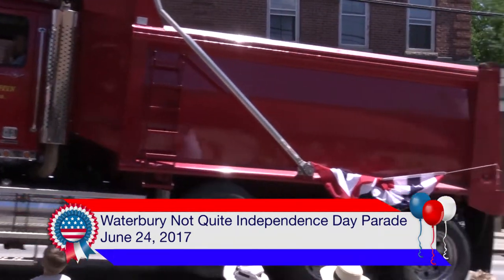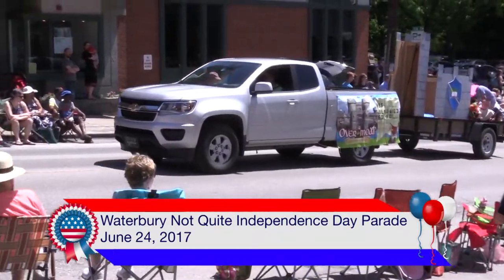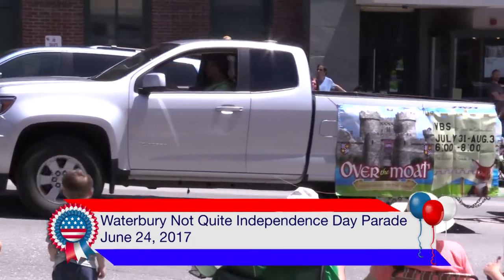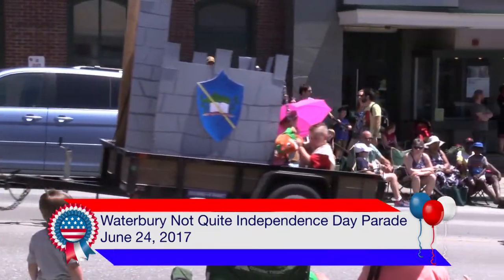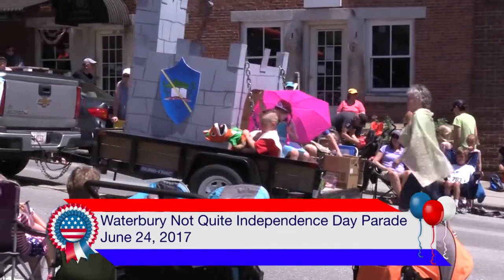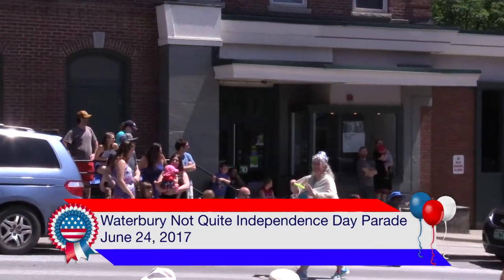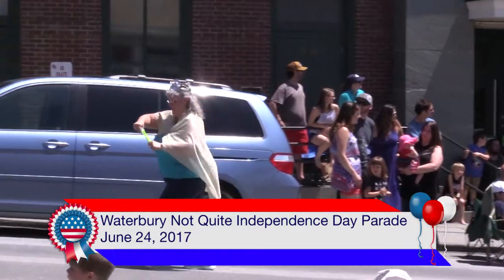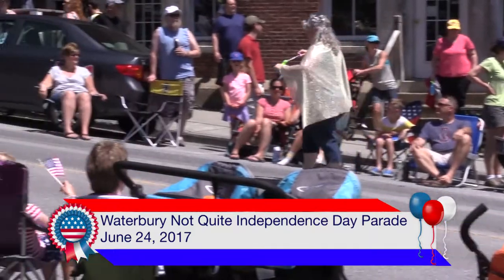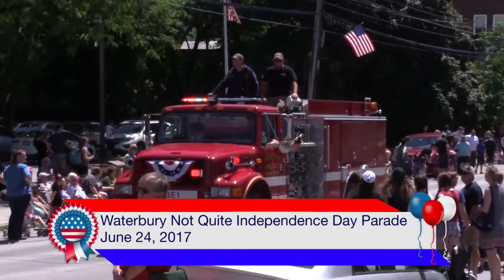To Waterbury for the 2017 Not Quite Independence Day Parade. Over the moat. The Vermont Green Mountain Christian Alliance Church is represented in the parade today. They're just south of Waterbury in Duxbury or Moortown, I'm not sure which. Nobody's sure which. Duxmoreberry, we call it.